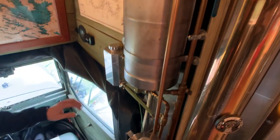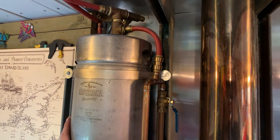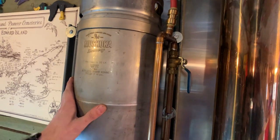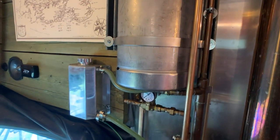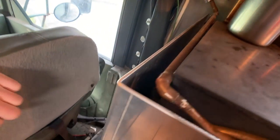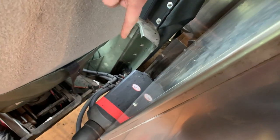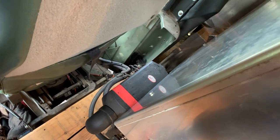On the wall, I've got this beautiful 7-gallon beer keg. It actually contains all of my drinkable hot water, so the showers remain free. This is a thermal siphon system, so no pumps to actually heat the hot water. Down below here, I have a diesel heater, one of these Chinese models, and I've actually fitted a liquid cooled exhaust to this as well, further reclaiming heat for winter starts.